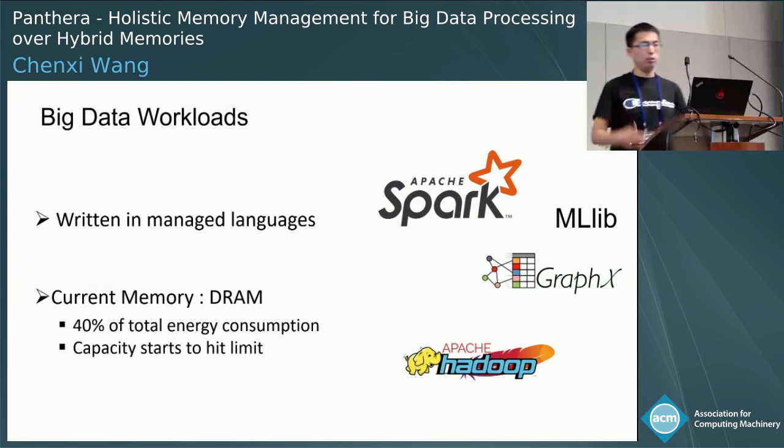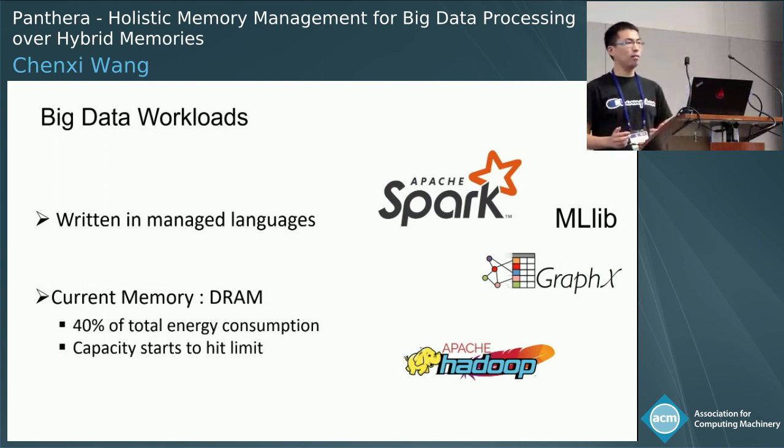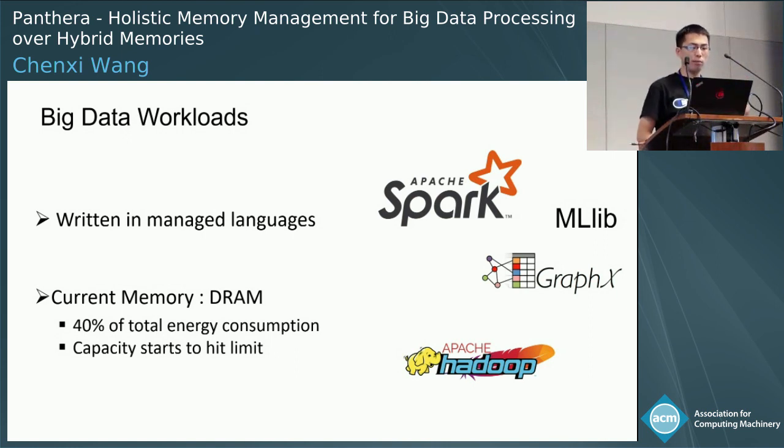As we all know, lots of big data workloads such as Spark and Hadoop are written in managed languages, and they require higher and higher memory capacity. At the same time, we want to reduce the energy consumption of the servers. However, DRAM already accounts for up to 40% of the total energy consumption, and the capacity density of DRAM is starting to hit the fundamental limit.